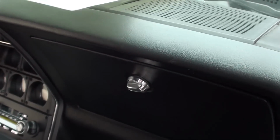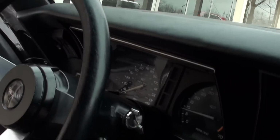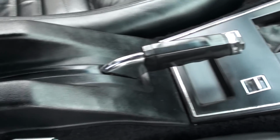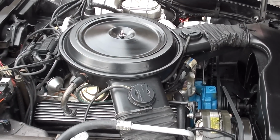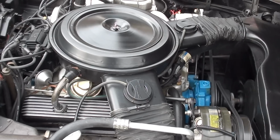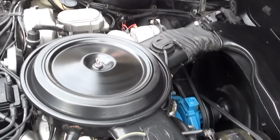So you can see the dash too, it's in good shape. It's a little bitty crack, just a little split there next to the speaker cover. Again, I don't try to pick them apart, guys, but I want you to know what you're getting. A lot of these cars are sold sight unseen, and none of them are perfect, guys. Get your air on, it blows cold.